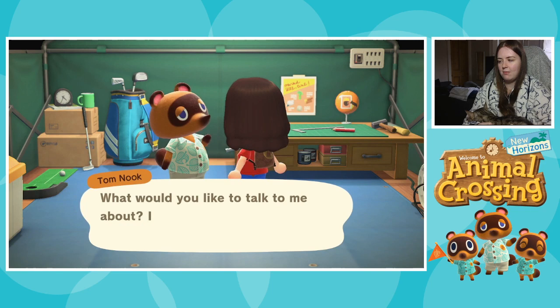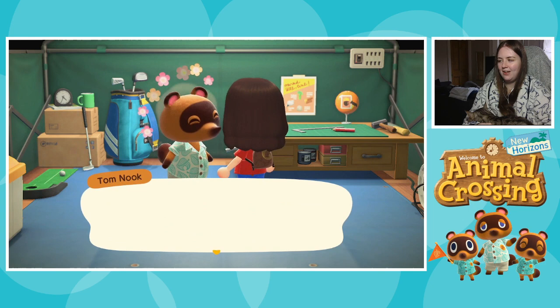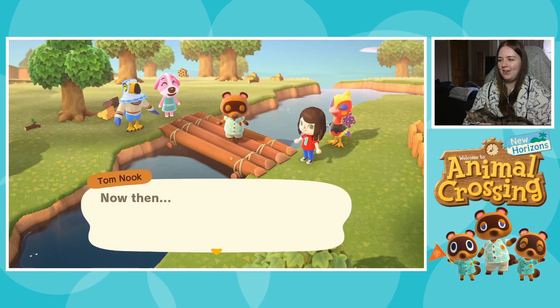Let me see. We have a ceremony to go to. We're celebrating so many things right now. Truly, this is a wonderful island moment. What ceremony do you want to take part in? Ooh, let's do the bridge first, because that's the more functional celebration, so let's do that one. I don't know if Cookie will come out of her house or not. Oh yeah, she's here. Oh, she's adorable, huh?